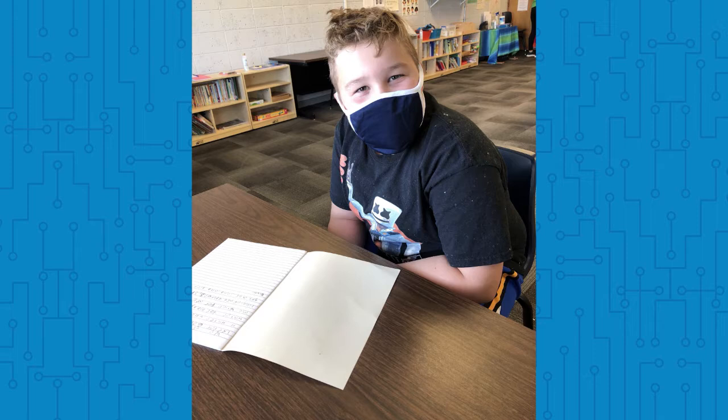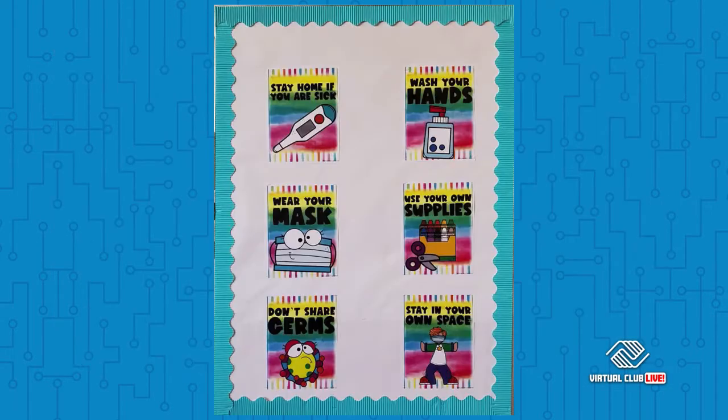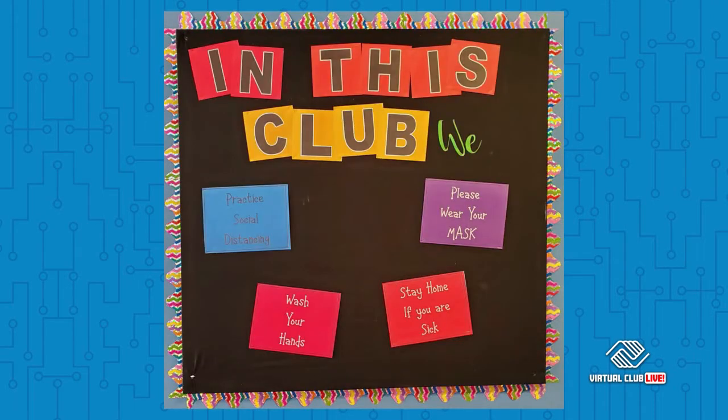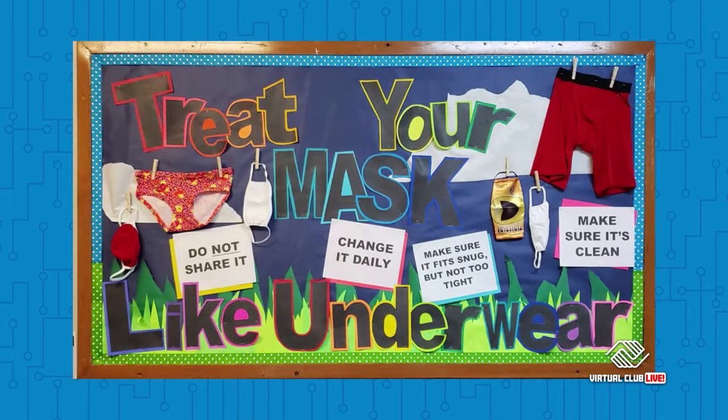Also want to give a big shout out to the staff over at the main branch. Check out some of their new bulletin boards. We can't mask how excited we are to see you, everybody over there, and at the Kennewick Club, super pumped to have everybody back. Not everybody, but youth back in the clubs as they've decorated some new bulletin boards with some great messaging for everybody, all about believing in yourself and wearing masks.